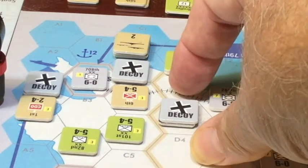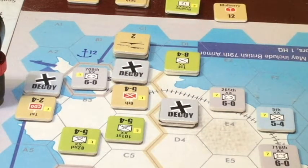Here is the Americans getting a free ride onto the land. They do not have to attack inland. All they do is attack anybody that they're with. Zones of control do not matter on this first move.